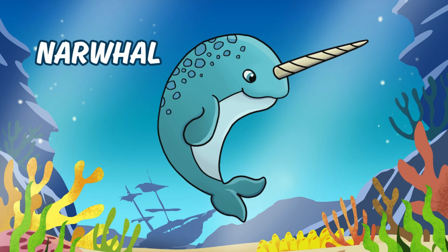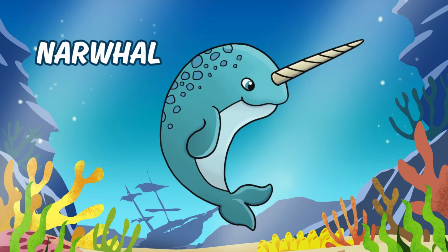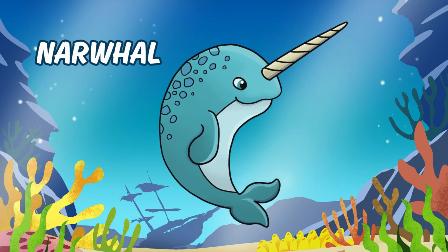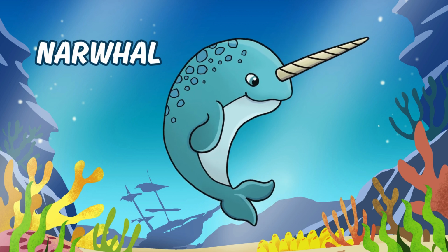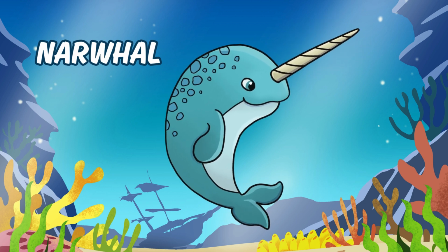Look at the narwhal, the unicorn of the sea. Narwhals have a long spiral tusk that looks like a unicorn's horn. They live in cold Arctic waters and use their tusks to sense the world around them.